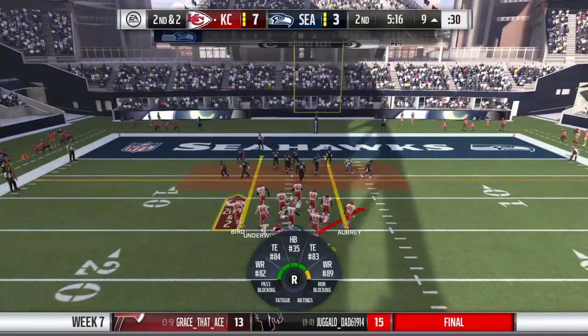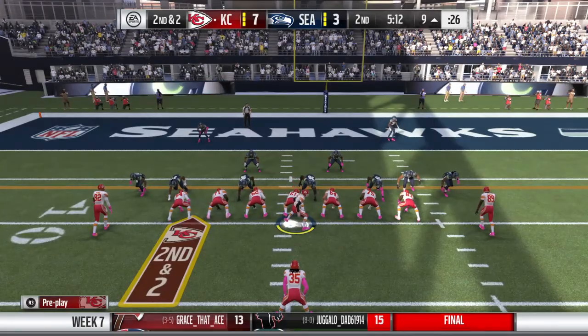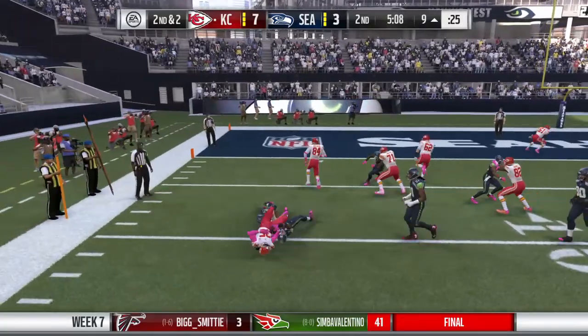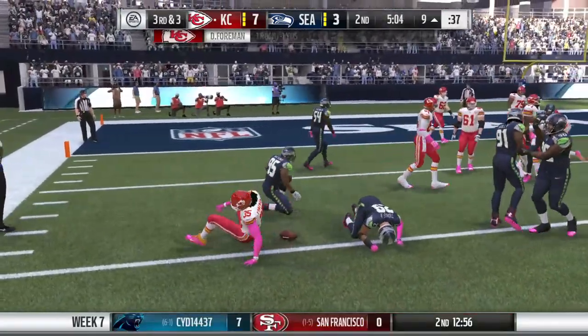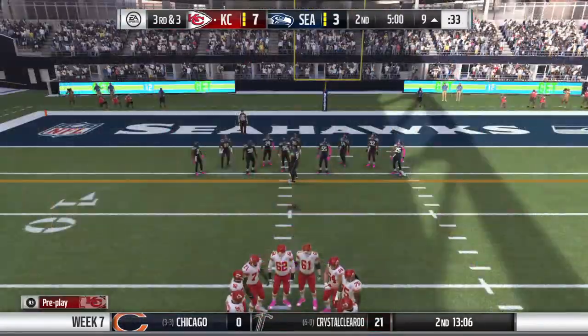Double tight, double tight. All right, here we go. All right, now look at 56. And on the ground they go with a running back. Trying to get out wide, but he's going to be tackled right near the line of scrimmage. And they'll lose a yard that time, and that's going to lead to a third down.